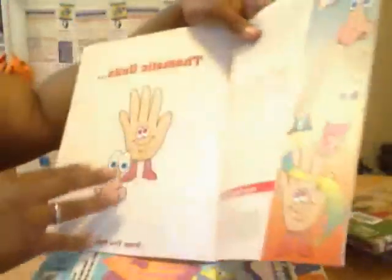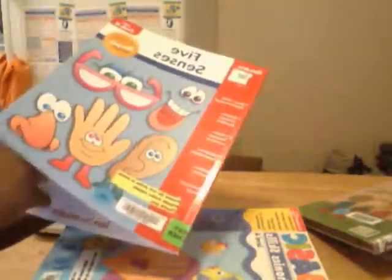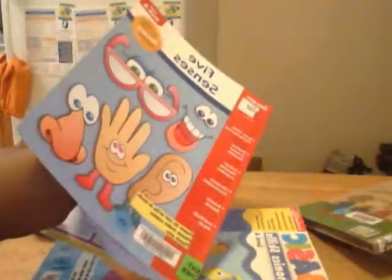And this was a neat book. And what I'm going to do is I'm going to go back to the library, and I'm going to make copies of the pages that I want to put into my little guy's workbook.